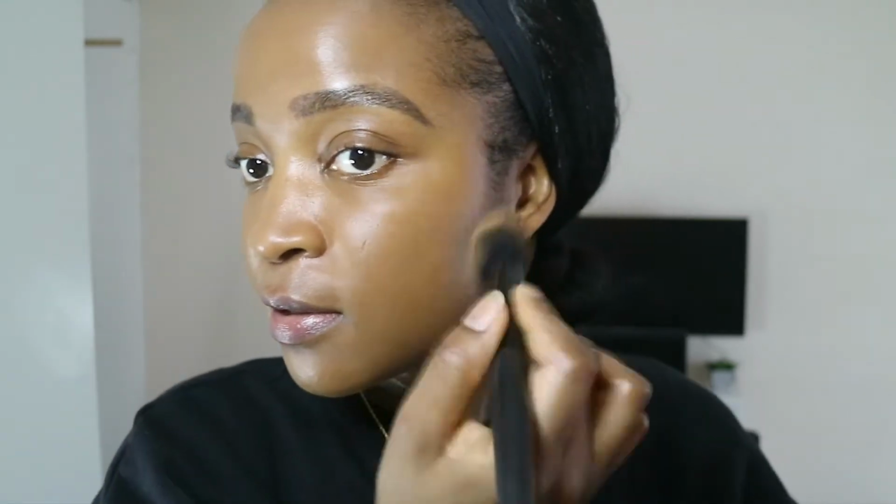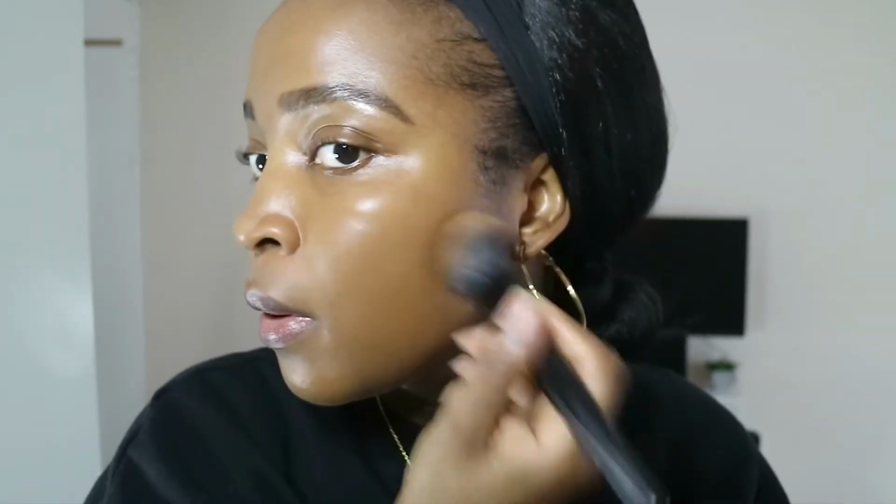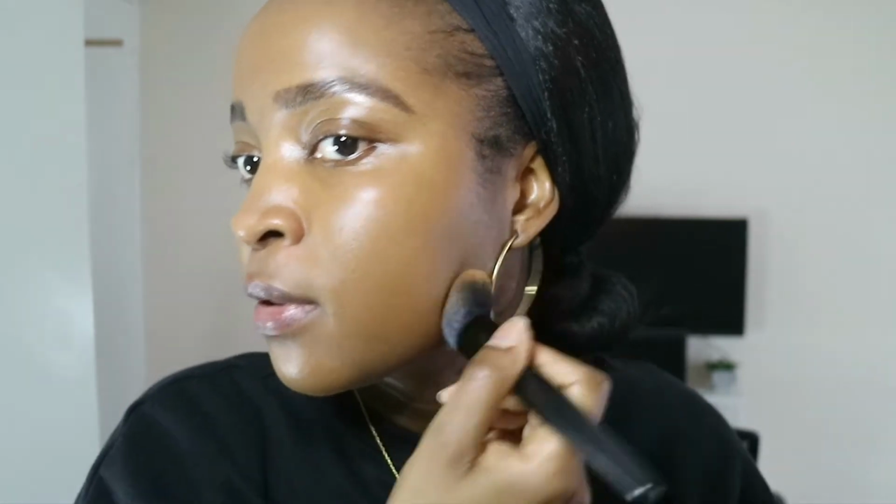So as you can see, the majority of my face is covered because the concealer does spread a little. So I'll just take it down to the sides of my jaws, and that is my base done. Then I'll just highlight a little.